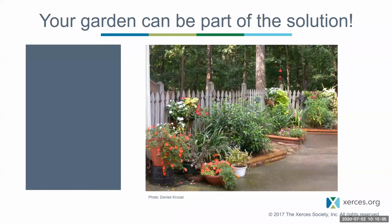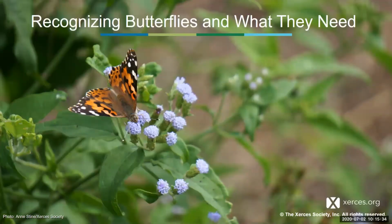The good news is that you can be part of the solution, and I think that's a powerful part of our work here at Xerces. There are these larger forces we hear about, like insect declines, and you don't exactly know how you can help change climate change on a large scale. None of us individually can do that, so we all try to do our small part. I really like to view gardening as part of that solution, something really proactive and a great thing to be doing right now when a lot more of us are at home due to COVID. Now we're going to get into recognizing butterflies and what they need and how you can help them.